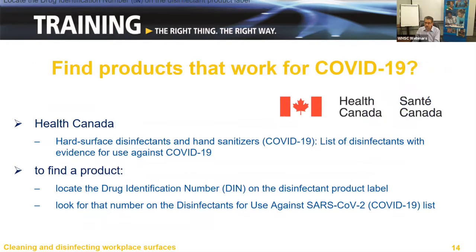We can also recommend a similar list on Health Canada's website. It uses the drug identification number of the product, which should be on the product label. However, the Health Canada list doesn't state which products are safer for humans and the environment. But remember, safer does not mean safe.